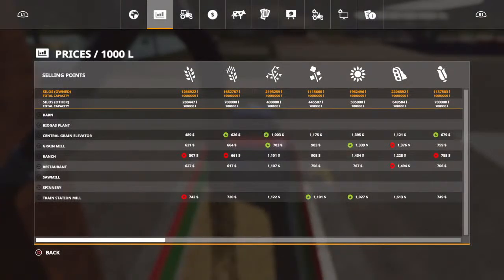All right. God, I still got a ton of oats. 2 million liters in storage. Well, maybe I'll take, oh no, I can't take the road train. Not to the train station mill, because if I take it there, I'll never get it out. There's nowhere for me to turn the road train around in there. So that's not the best idea.